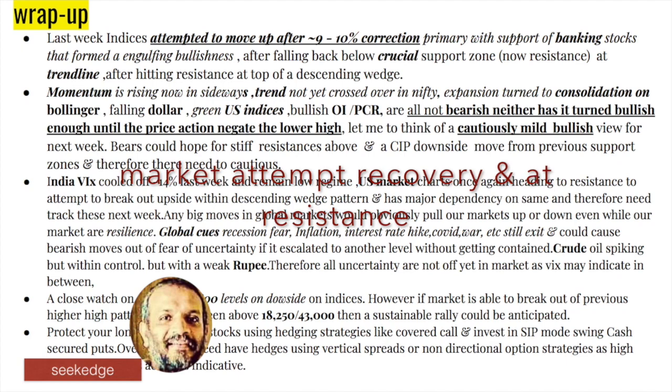But remember that we had lost that support of the crucial place from where earlier we had made all-time highs. It's still in the descending wedge. It's still below that support, which would act as resistance now. We're talking about that descending wedge from where Nifty had already broken out. So we're still below that, but we attempted to come back after making new lower low indices. So to summarize, momentum is rising, but still not bullish, sideways.